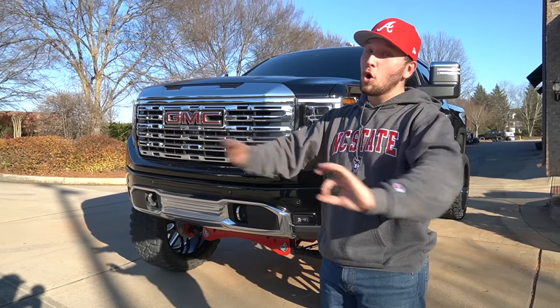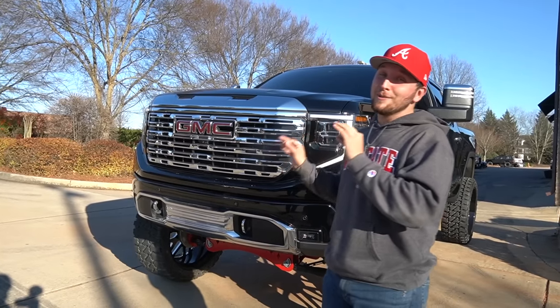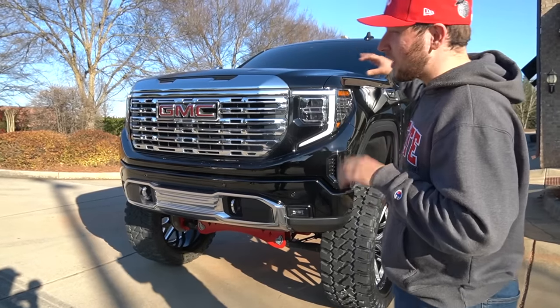I've been skeptical the whole time. And I even said that we should have put him in some KG1s when he first got here. But red lift kit pulls it together. The Cali wheels do not look bad. The 28s have a perfect size for the 1500 truck with a 12-inch.